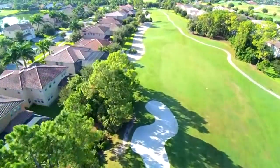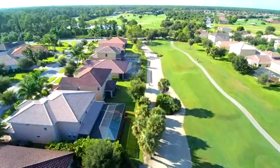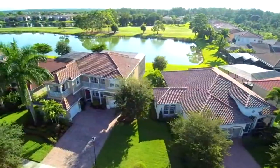The course measures 7,145 yards from the longest tees and has a slope rating of 130 and a 74.3 USGA rating. The course also features 5 sets of tees for different skill levels.